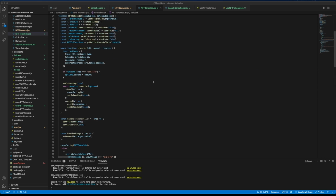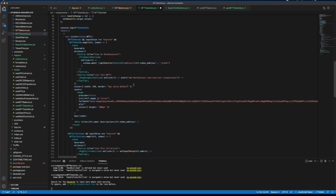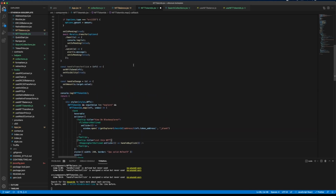Again, in our NFT token IDs component, we'll have to track which NFT we want to be purchasing. So we'll have NFT to buy and set NFT to buy equals use state. At the start, it won't be any NFT. But now, when you're on the NFT token IDs, rather than on click, we have this alert, we'll have a function run called handle buy click. And that we will have to create a function.